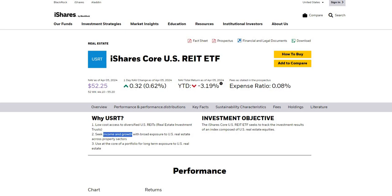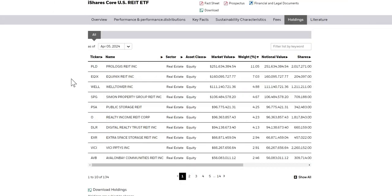Now, in terms of taking a look at their holdings, we can see here now their top 10 holdings. The majority of their weight does go to Prologis at 11%, but they hold a lot of high-quality REITs. Equinix is one that we have reviewed on the channel. It does have a very, very strong background in terms of their metrics. It is looking like one that I personally would say should be in every REIT investor's portfolio. And then you have some others, Welltower, Simon Property Group, PSA, Realty Income, a lot that we have reviewed on the channel. But remember, it really comes down to what you are as an investor.